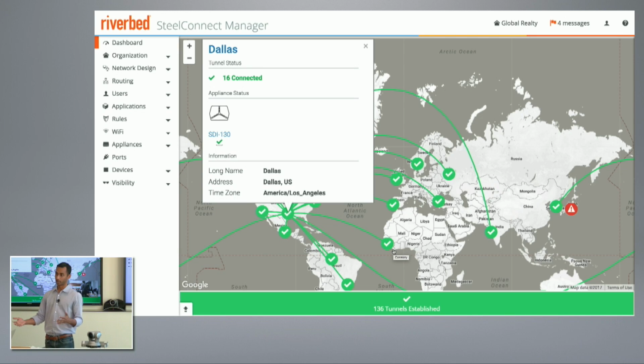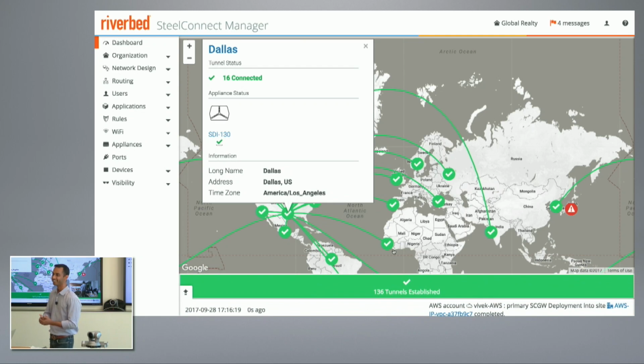to my site in AWS. And the workflow is really that simple, even for Azure. We don't care. Nagasaki. I'm sorry? You have an alert in your Nagasaki office.